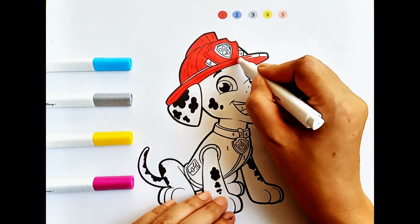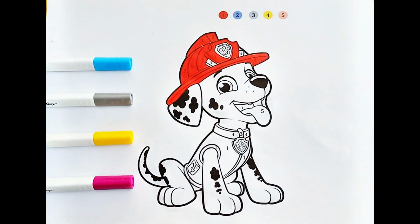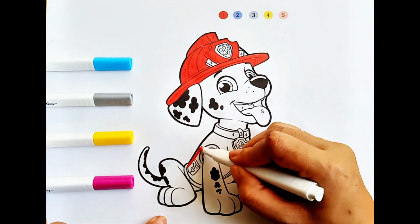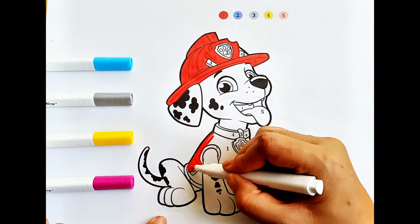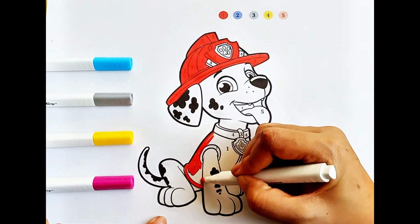Oh, wow, looks nice with the red hat. Wow, Muscle have the red hat. Oh, it's so cute. Can you find more number 1? Oh, it's here. I can see it. Oh, Muscle have the, what is that, like the clothes, red clothes. Oh, wow, it's so nice.